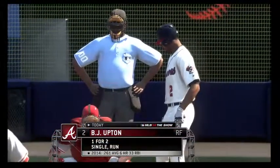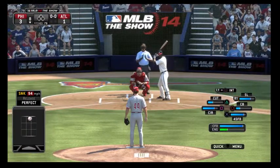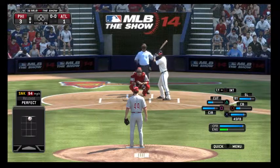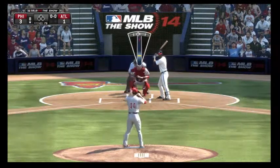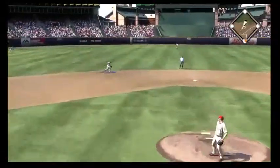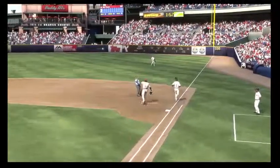B.J. Upton will stand in now. He singled and struck out in 2 trips. Right fielder, B.J. Upton. First pitch on its way to Upton. And this likely won't help much as the first pitch of the inning is hit on the ground to short. And Rollins will throw him out, 1 away.